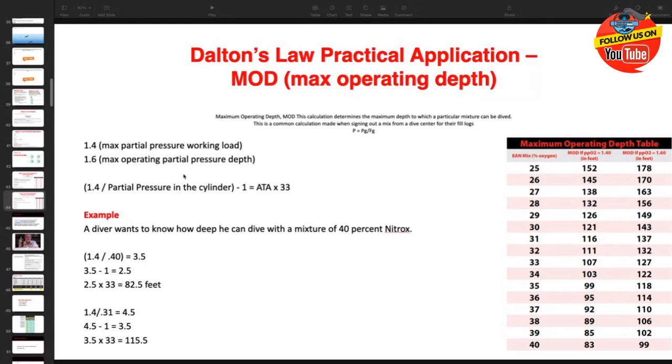So as we go through this, what we want to do is take 1.4 divided by the partial pressure of the gas in the cylinder. We're going to take away that atmospheric pressure so we get back to hydrostatic pressure, because we want to figure out the ATA times 33. So here's how we know that. If we have a diver who wants to know how deep he can dive with a 40% nitrox blend, he takes that 1.4, our partial pressure of oxygen, divides it by the partial pressure in the cylinder, and he gets 3.5.